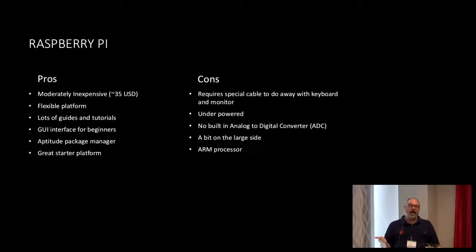It uses Aptitude as a package manager, so it's using standard Debian packages, which is a nice thing, because when you get into other ones, they don't. They have their own package managers, and that's kind of a pain. And it's a great starter platform, right? You don't have to throw it away if you're not using it anymore. You can turn it into a music streaming thing, or they have all kinds of crazy nonsense you can do with these things to use them in your house or whatever you might want to use them for. So if you migrate up, you can always repurpose it, and it's still useful.